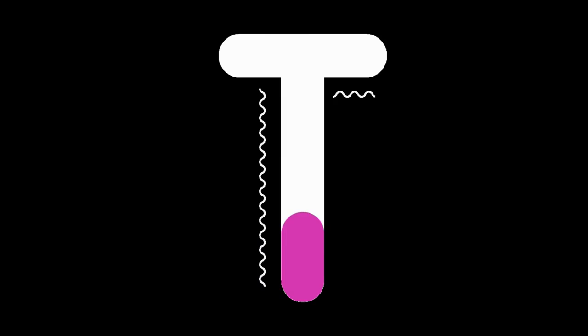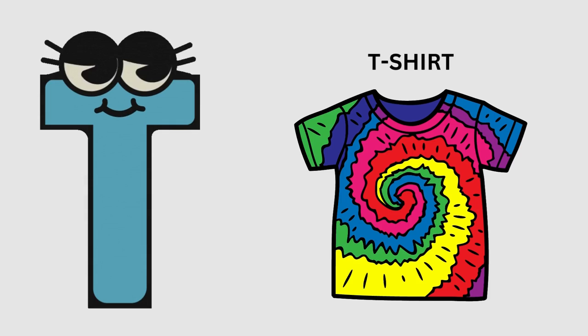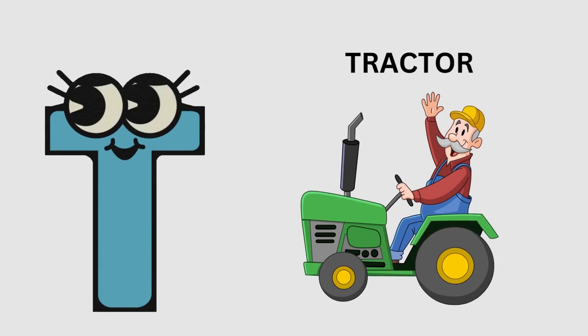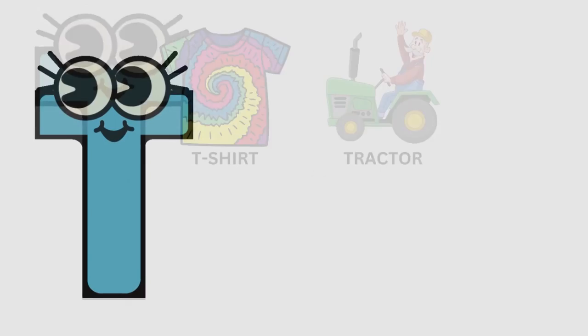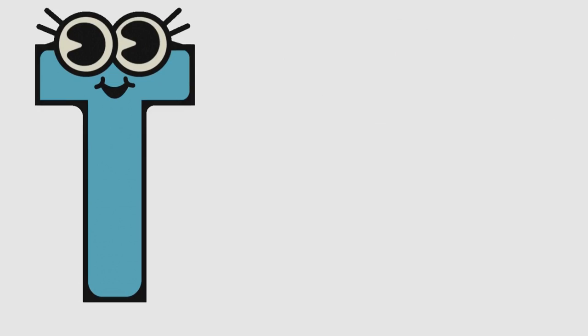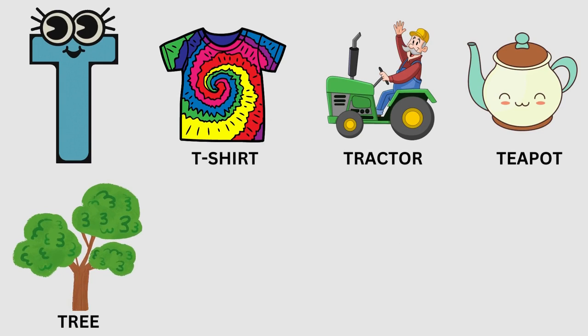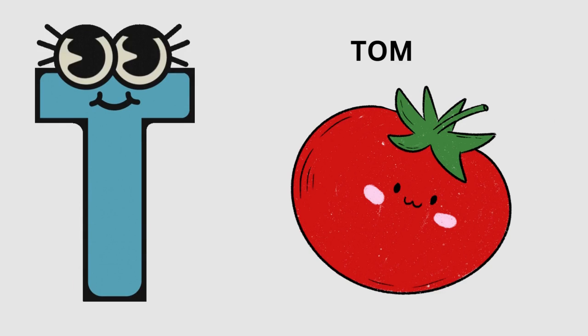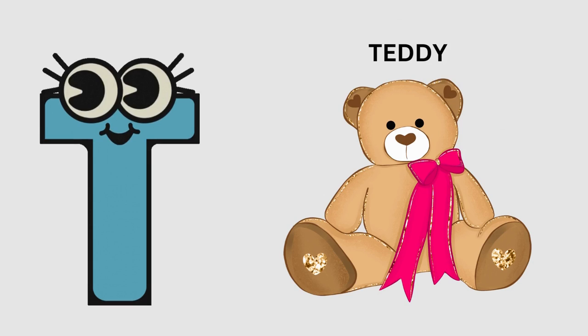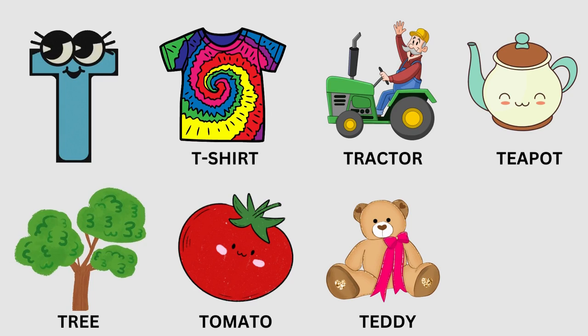T. T is for t-shirt. T is for tractor. T is for teapot. T is for tree. T is for tomato. T is for teddy. T is for towel.